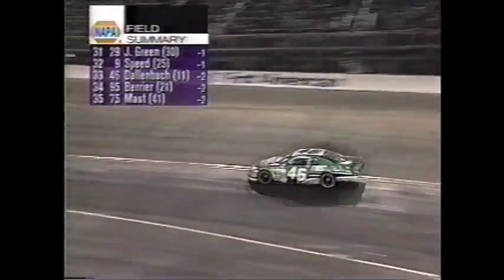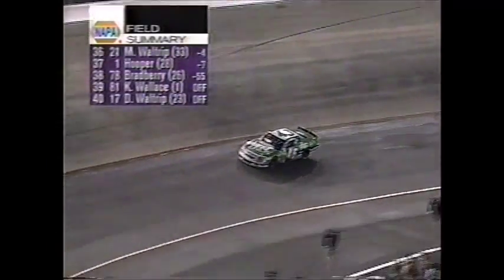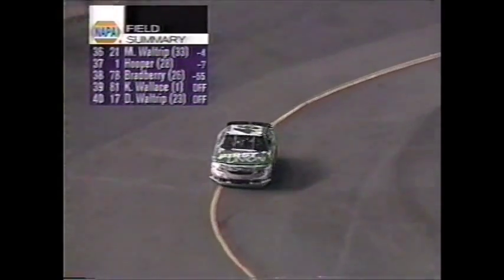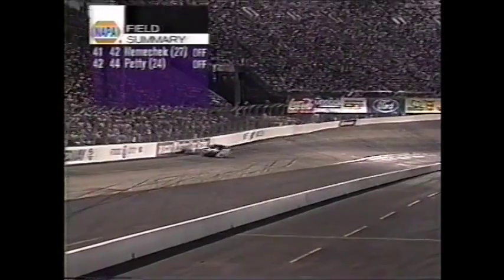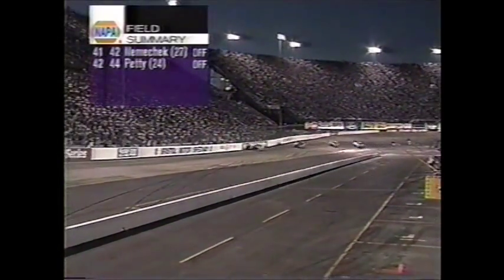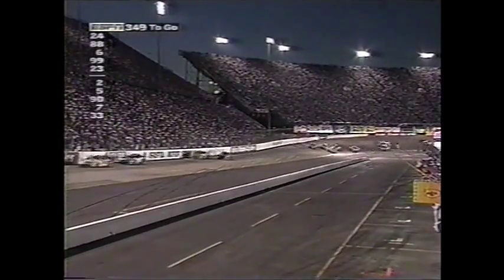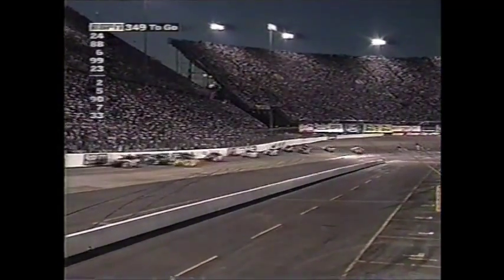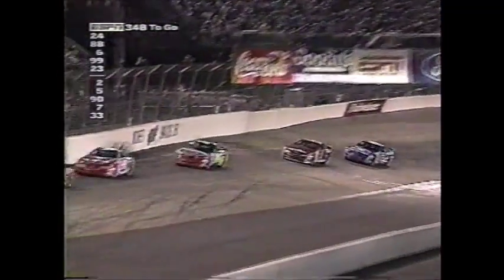And Dollenbach slows on the backstretch again. You can see he's running there in 33rd position, but drops down off the banking and goes to the apron of the racetrack. In fact, the right front tire is flat on Dollenbach's car. He pits here on the front stretch as those running up front come off of corner number two.